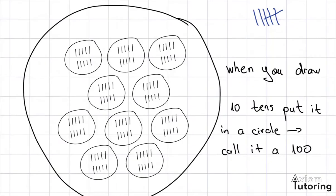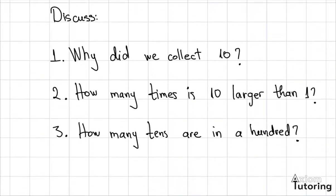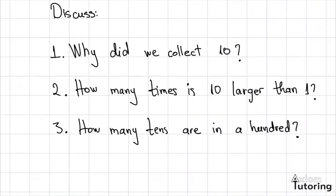At this point, children no longer need objects or drawings. They can work with numbers and symbols because they remember what those numbers mean. And some great questions to discuss with children at this stage are, why do we collect things in tens? The answer being simple, because it makes counting easier. We have a beautiful decimal system.